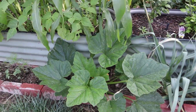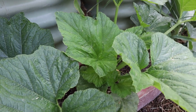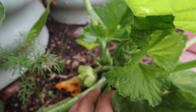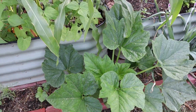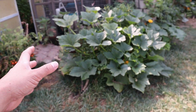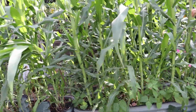So here, as we're talking about summer squashes, we have a patty pan squash. This is a bush type, and it's also known as a scallop squash. So there it is right there, and it is going to grow, and we're going to have some scallop squashes as we wait for the other summer squashes to grow. We'll take a break and enjoy the scallop squashes.